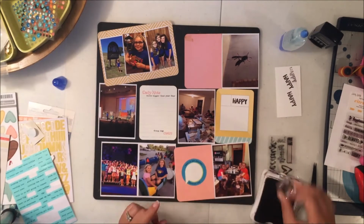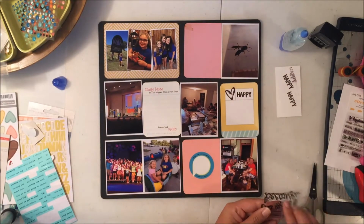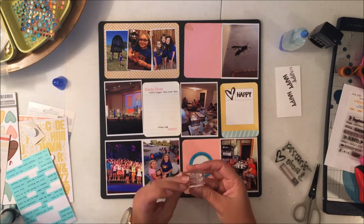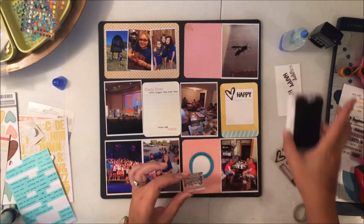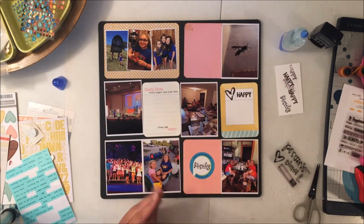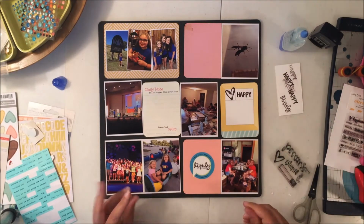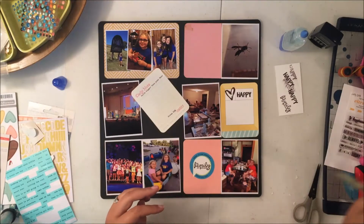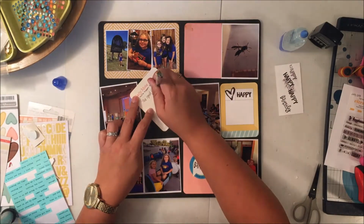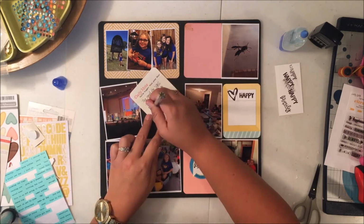I'm just adding some stamps. Some of these are my Citrus Twist stamps, and I'm also using my stamp from the July Pocket Kit and Glam Bag from Take 10. So just adding some of those sentiments to the cards. Again, like I've told you before, I'm very random, so I'm just moving on to another card.